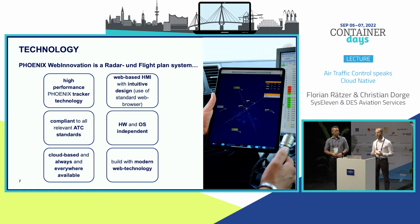Now we are operating the system within a web environment. That means I just need a modern web browser and can easily exchange the hardware below, can have different operating systems, even use an iPad, for example, as you can see here. That's great for us, for our customers, and that helps us to create new business cases which we couldn't think of before.